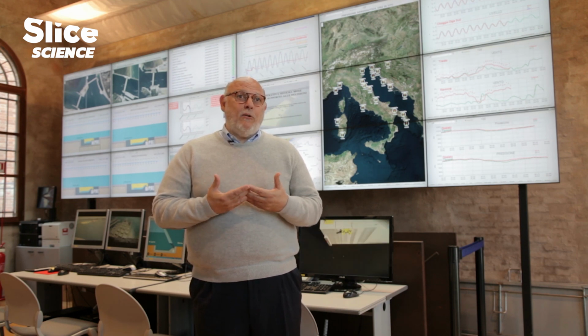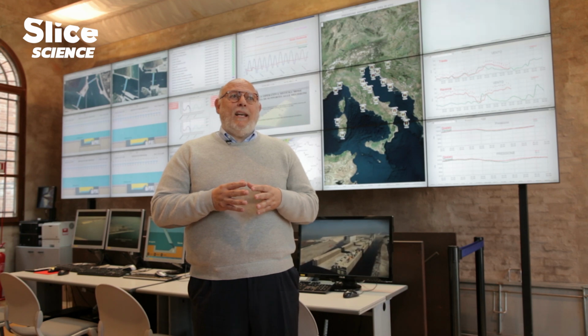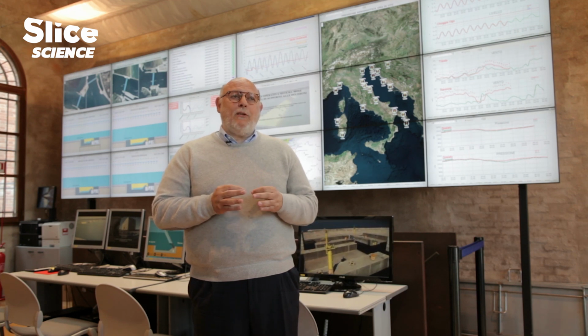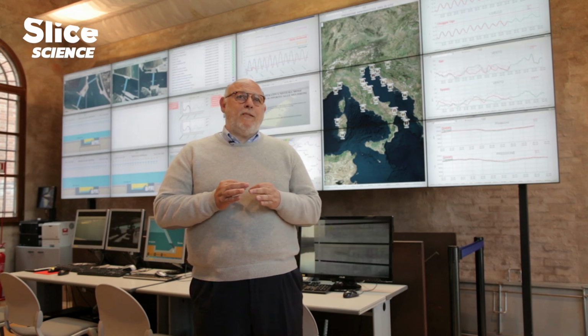But obviously, as we get closer to the day of the flood tide, our ability to forecast what will happen improves. So therefore, the real moment to decide whether or not to close the lagoon with the flood barriers happens about 3 hours before the event, because at that time, we can determine with total certainty what is about to happen.